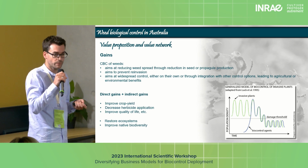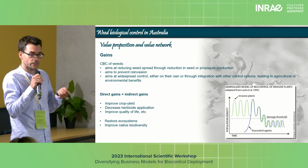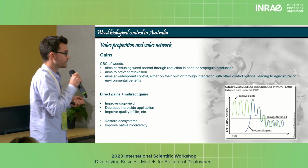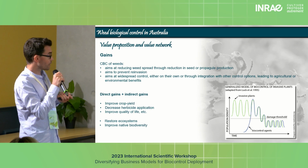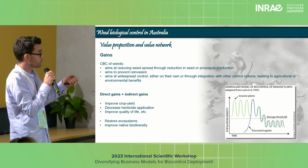And now in Australia, weed biological control is in the toolbox for weed management. It's really part of integrated weed management. And this can lead to agricultural or environmental benefits, direct and indirect benefits. For instance, it can improve crop yield by reducing the weed density. It can also decrease the number of herbicide applications, improve quality of life and recreational activities, but also help to restore ecosystems, improve native biodiversity, etc. But as I said, sometimes it's very difficult to really assess the impact of those projects.